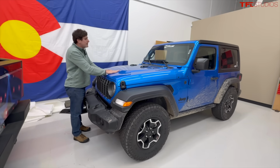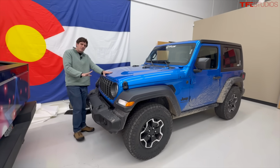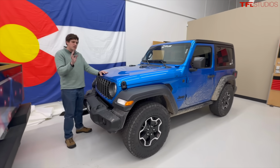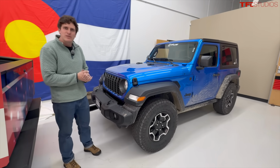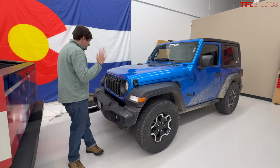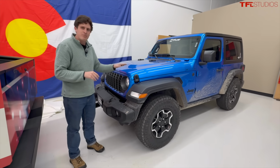So really like this little 2-door Wrangler. It's going to be sticking around for quite a bit longer. Kind of try to keep it stock for a while to show folks what you can do without a lift and with no lockers and with, you know, just very basic sets of takeoff wheels and tires. But yeah, other than the terrible headlights, there's not a lot I have to complain about with Bill.